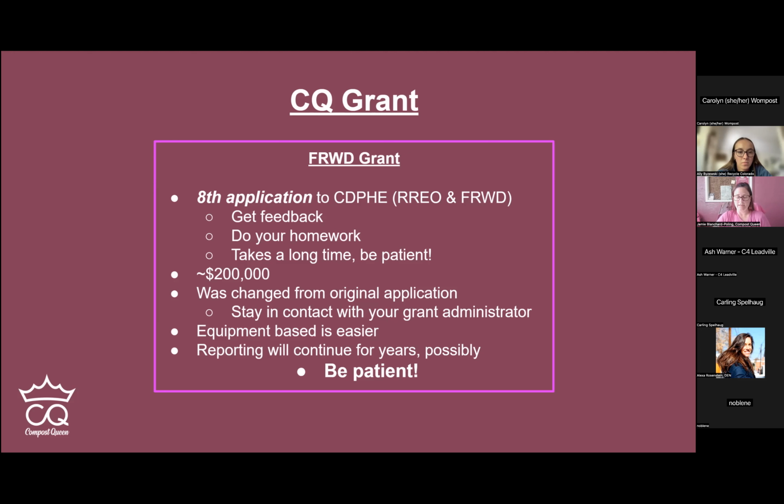And so, like I said, mine changed quite a bit. I had on there a position for a person to help with the grant contract itself, like putting it together and executing it. And they decided to take that off and put it towards more equipment. And so things can change a lot even after you get it. And as I said, the equipment base is easier because it's a tangible item.